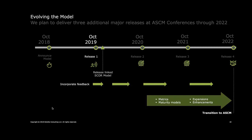Definitely we'll be looking at what are the appropriate metrics to measure maturity and performance of the various capabilities. As we do that, we'll be keeping that very closely aligned where appropriate with the metrics in the SCOR model. Obviously there are types of metrics around a digital capabilities model that are digitally focused and SCOR doesn't address, but we'll be keeping them closely aligned there. There's been a number of discussions around should we do industry-specific versions of the model. We'll be considering that over the coming year, but there's a bunch more to come.